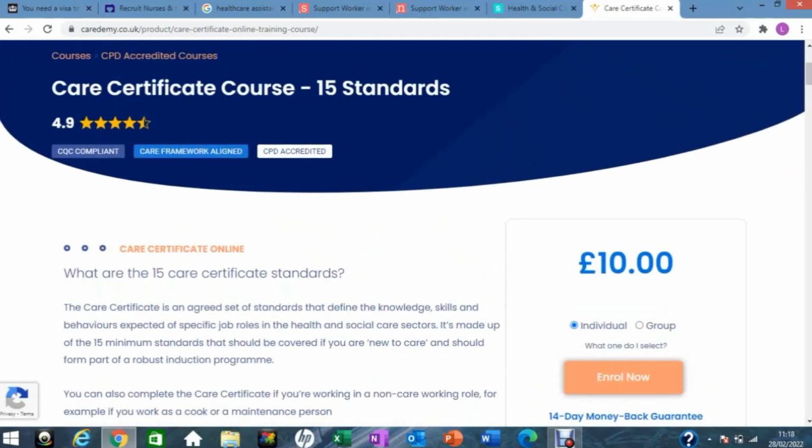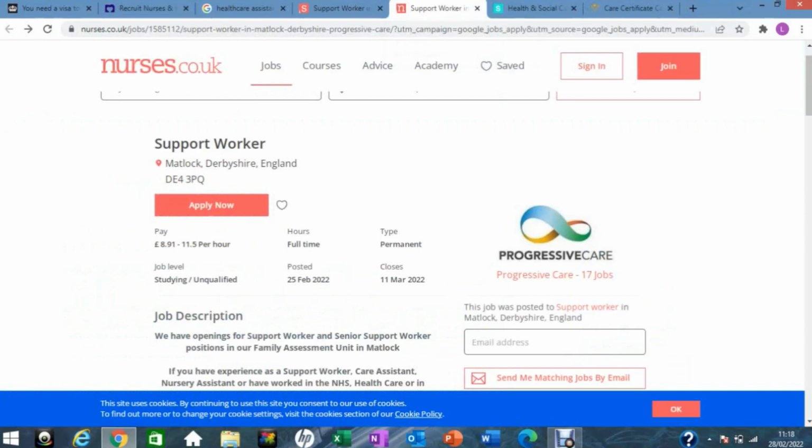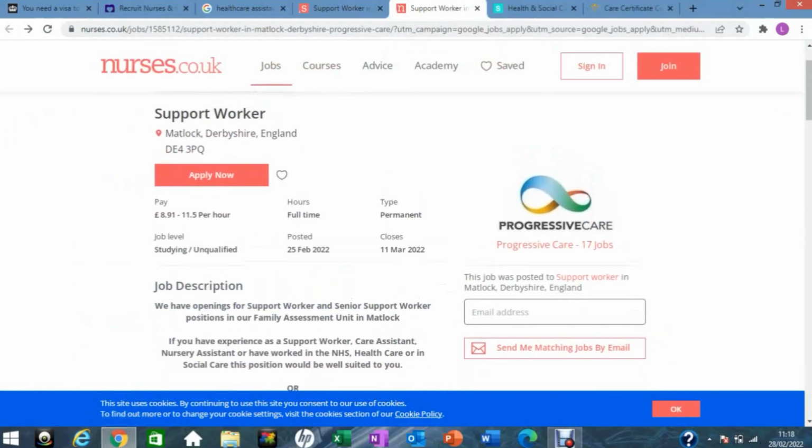And then let's look at the website that you can use to apply. There's this one, nurses.co.uk, and I've already typed in a job that I would like to do, and let's see what happens if I say apply now.